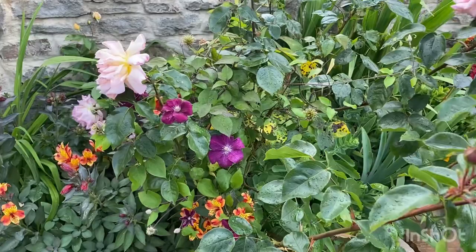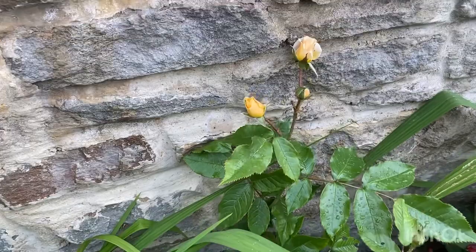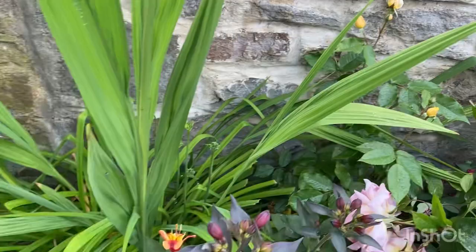We have Astromeria Indian Summer, and this is Sweet Honey. Hot Chocolate.